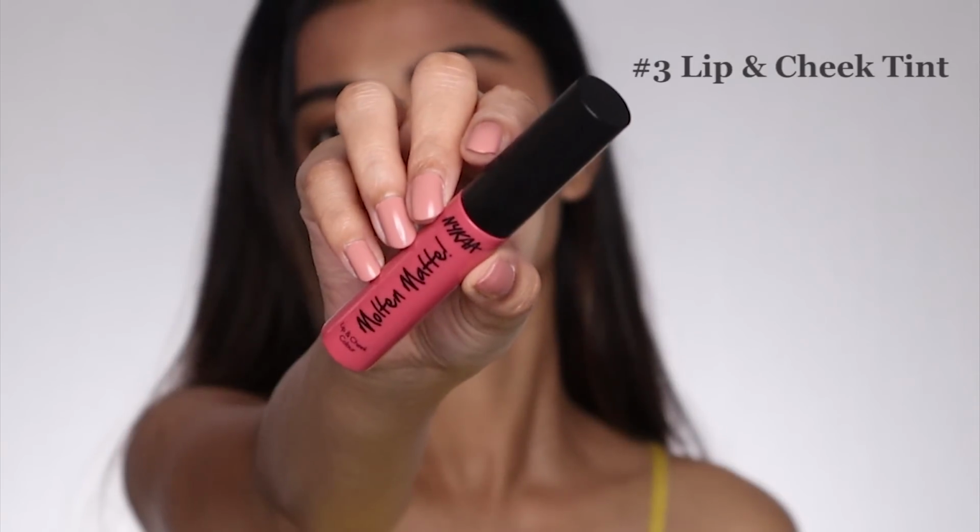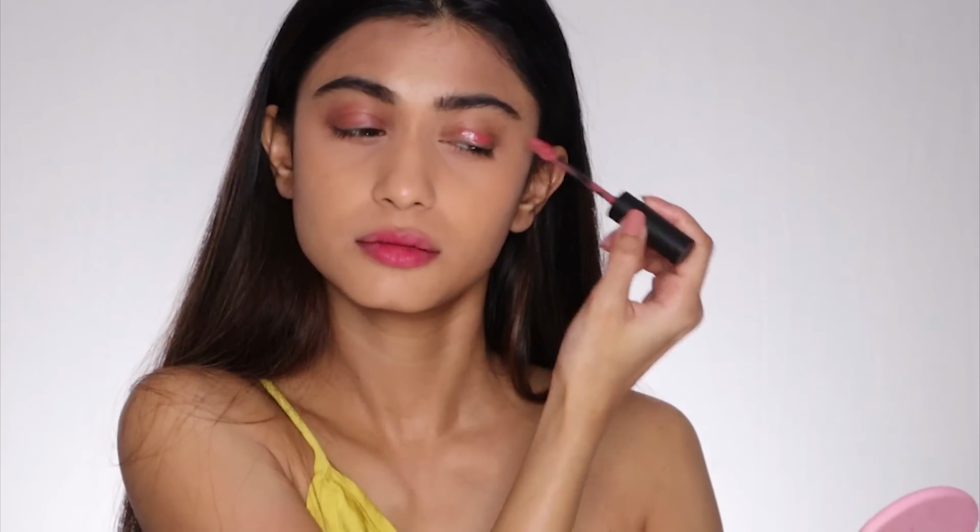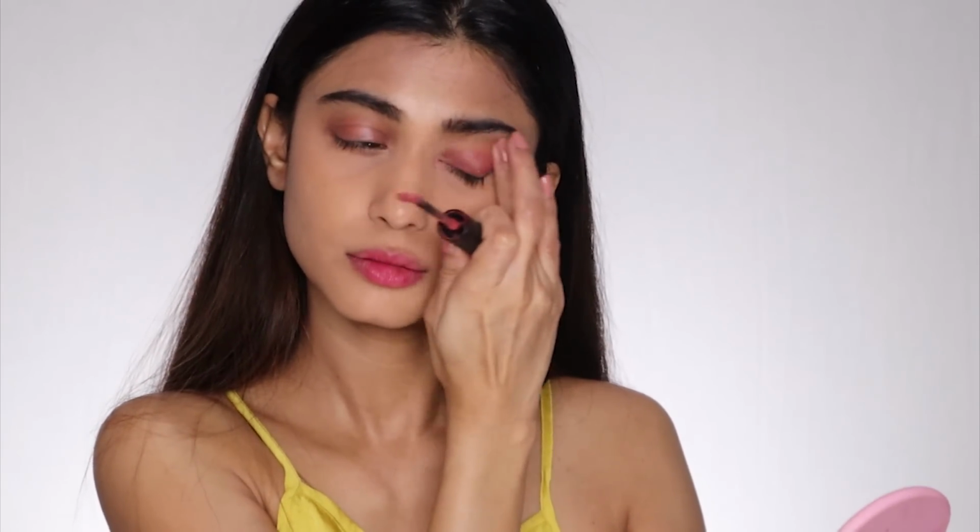Next, I'm going to use a lip and cheek tint. This one is from Nykaa. This is the Molten Matte Lip and Cheek Color. So I'm going to apply some on my eyelids. I love products which have multiple uses, and this one looks so pretty. It smells so good. Whatever is left on my finger, I'll just apply it on my lower lash line.